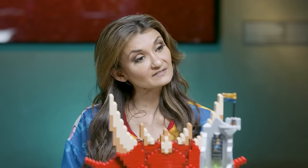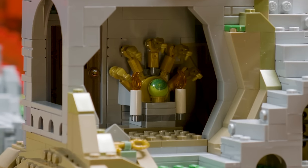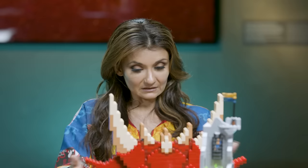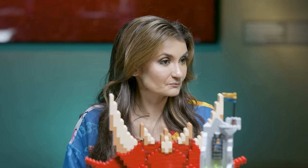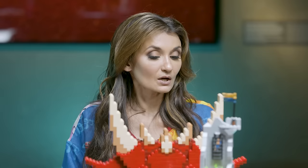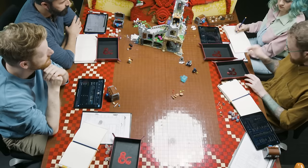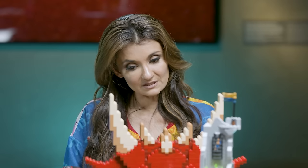I will go over and inspect the key. Is there anything around it? It is just sitting on a little platform there in the room. Nothing remarkable, no mechanical things around it or anything. Roll me an investigation check. It's a five. Yep, it seems pretty normal. I'll pick up the key.